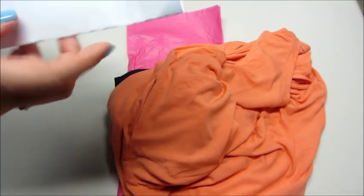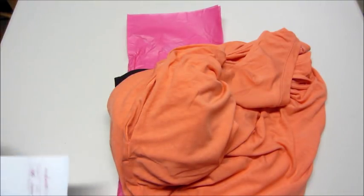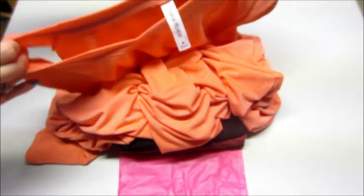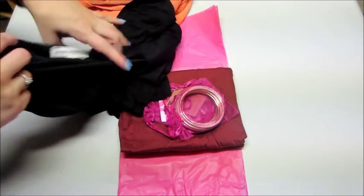Let me check and see what the paper says. Yes, it is a dress, a V-neck sway dress. So it's nice and flowy and oversized. I'll insert a picture at the end so you can see that better. Then we got a couple tops.